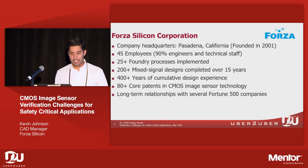And if you look at the cumulative years of design experience of our employee base, that's averaging about 10 years in engineering. I've been with the company personally 12 years, and I think many of our employees have been around for 10 years or more. So that speaks a lot for the culture and the strength of our company, I think.